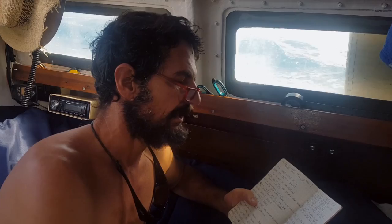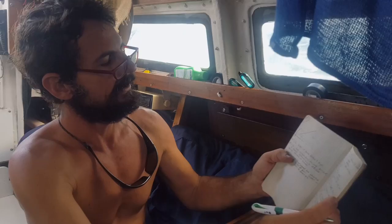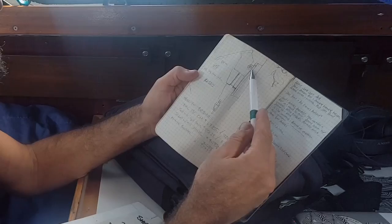This is the engineering log, and it's got all sorts of notes on what's been happening the whole time. Just working out some calculations of careening the boat. Little dimensions, specifications all through the boat. It's not very neat, is it? It's neater than me. Yeah, it's got a few plans for the future, anchor stowage and stuff like that.